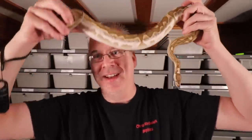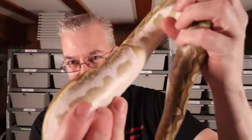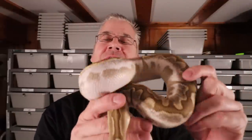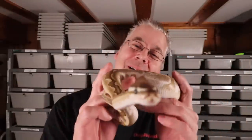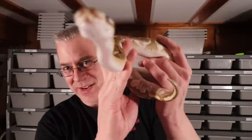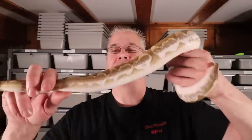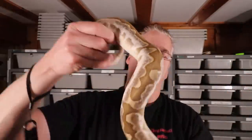And take a look at this one. This is my bamboo calico. Look at how big this one's getting. And this one's actually going to be at the next reptile show in 1 week. I'm 1 week away from a reptile show. This is one of my hatchlings from last year, and it is really getting big. This happens to be a male bamboo calico.